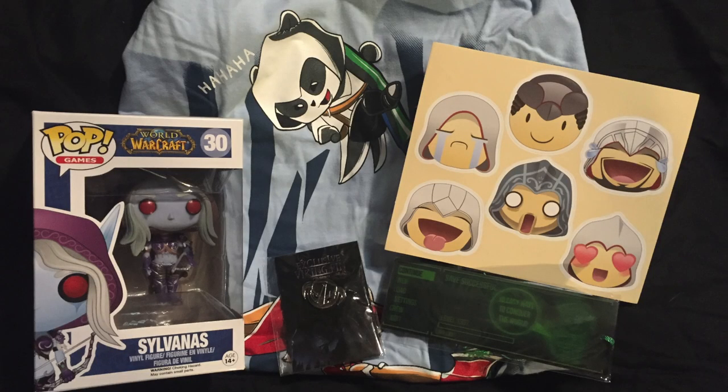Number 14 is 1UP Box. And this box, this is the only one that I really didn't like. This is the last time we're ever going to see 1UP Box. They've been around since the beginning, since I started this channel. They've been around a long time. They used to be really great. And the past, like, probably year, they've just kind of tapered off and floated away off into the distance. Most of the items in here are third-party items.